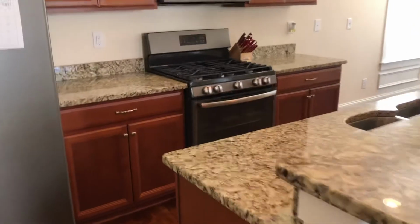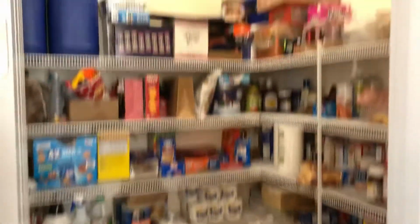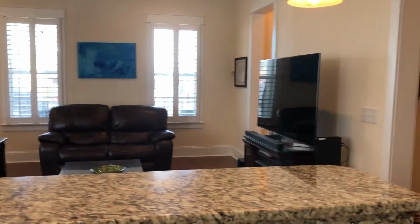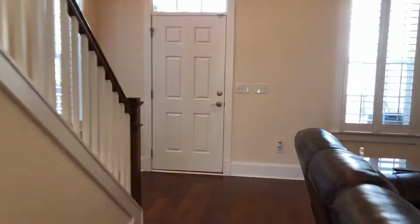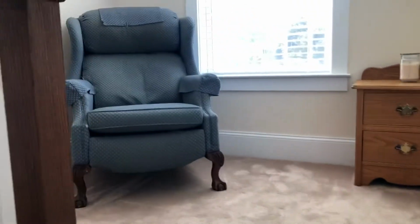Again, I mentioned gas stove, huge pantry. I like the slate appliances. Just really pretty living area down here. I love the plantation shutters. Stairs here, you've got a nice little landing.